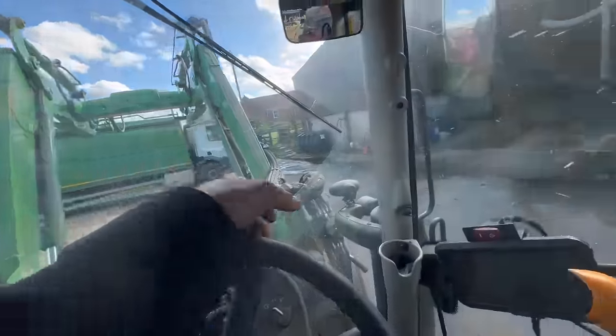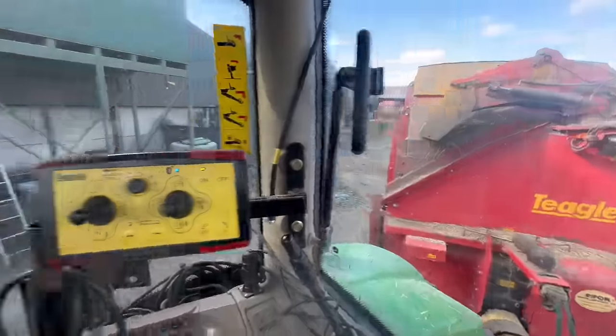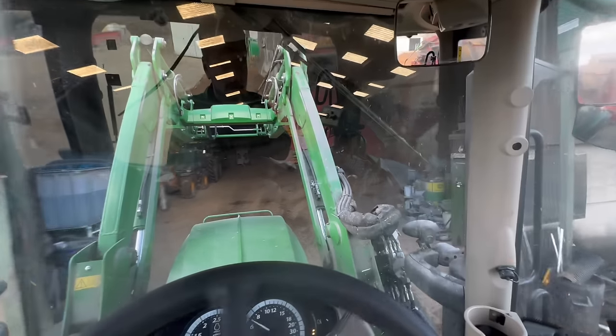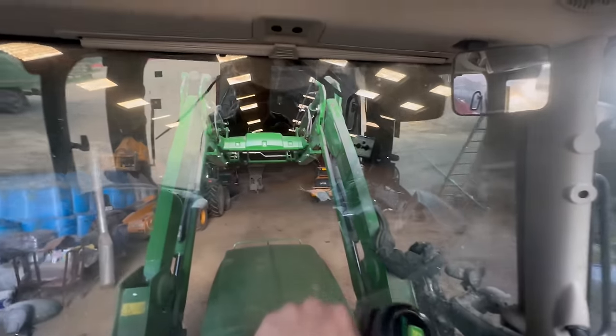Right, I've jumped on the 130. Not been on this today. We'll pull it into the shed. We've got the mixer to pull in as well, we'll get that done.